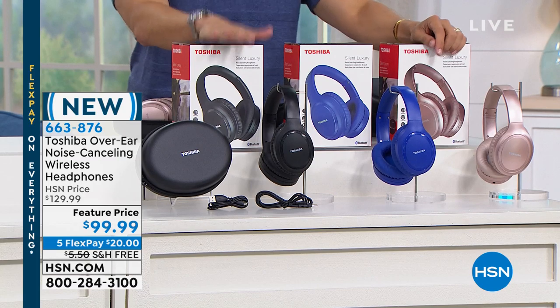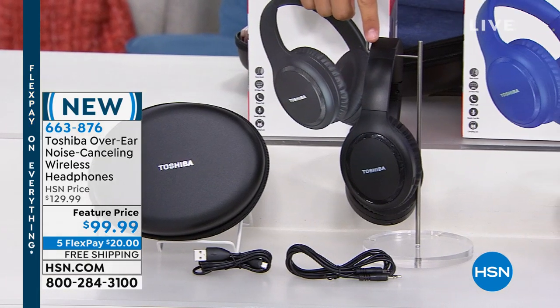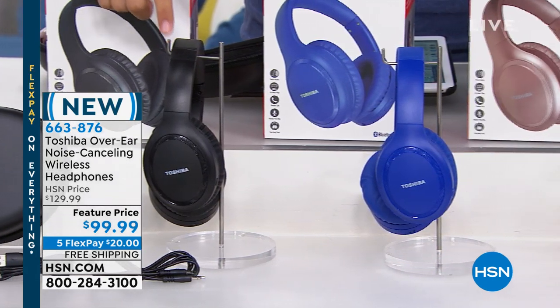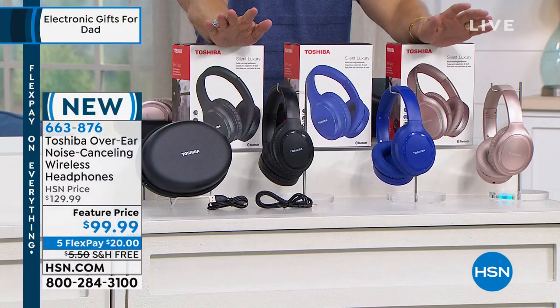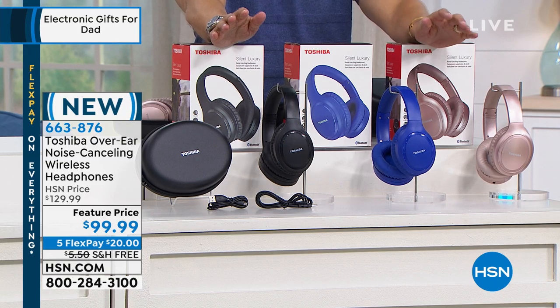They work with Apple, they work with Android. They work with your smart TVs for silent viewing late at night, or for shopping viewing when you don't want your spouse to know what you're shopping for. They really are far and above the price you're gonna spend. And to me, nothing is better than buying something for a great value and then saying this far exceeds my expectations. And I think these brand new Toshibas will do just that.